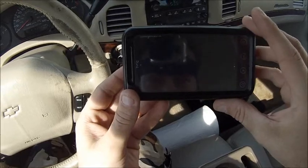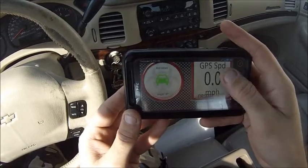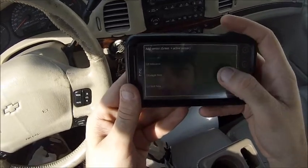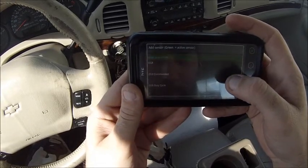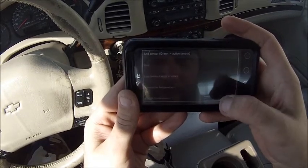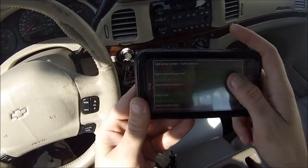Let's go ahead and, this is actually set up for my motorcycle, so let's go to the blank screen here, add a display, we'll add a half dial meter, just so you can see some of the sensors here. Let's go down. Alright, here we go. Here's engine coolant temperature. Right now it's at 181 degrees.